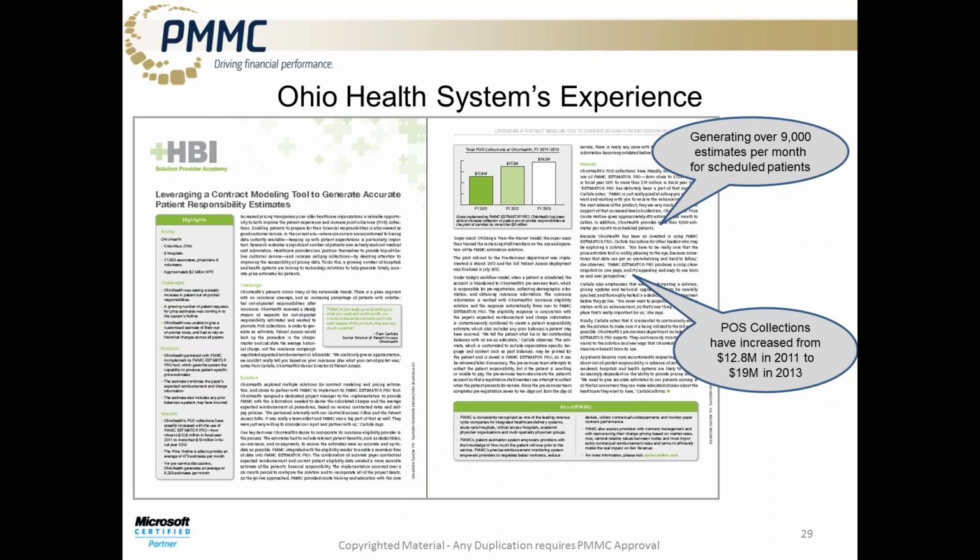Ohio Health, another client, also went live in 2012. You can see just down here in this bottom balloon that their POS collections increased by a little over 6 million in just 2 years, and a lot of that was just after that first year when they rolled over in early 2012 and began using an estimator solution. So they consistently averaged about 9,000 to almost 10,000 estimates per month.